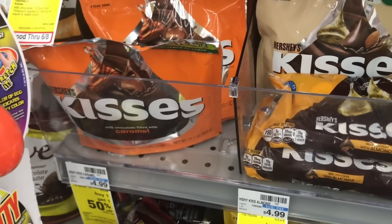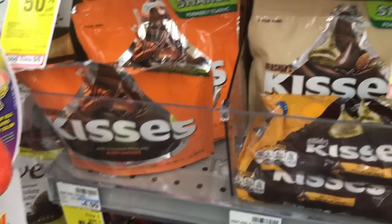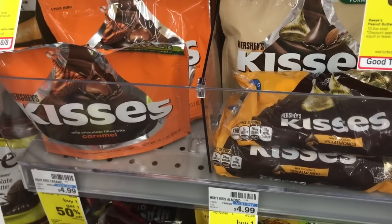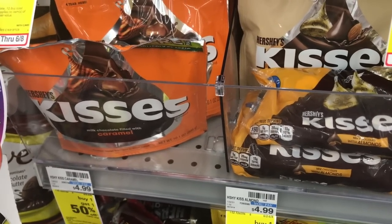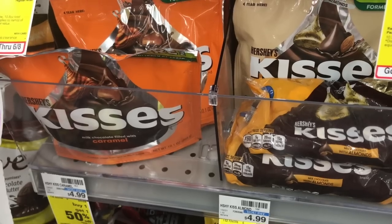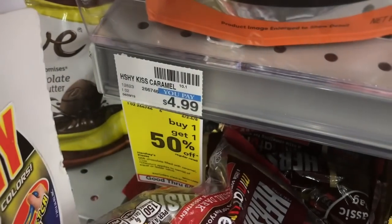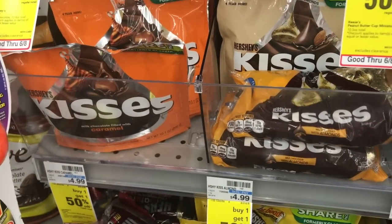So we have a nice little deal on Hershey's Kisses as well as the Reese's peanut butter cups. They're priced 2 for $6, and everyone's going to get a $2 off 2 CRT that prints from the red machine starting on Sunday, so it makes them 2 for $4, or $2 each. The regular price on here is $4.99, so getting them for $2 a bag is a pretty good deal.